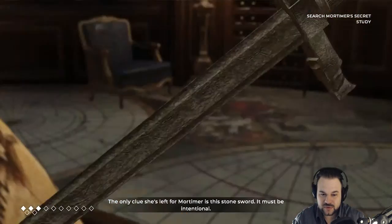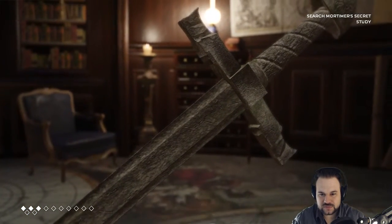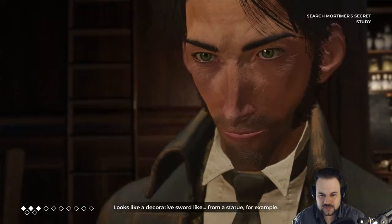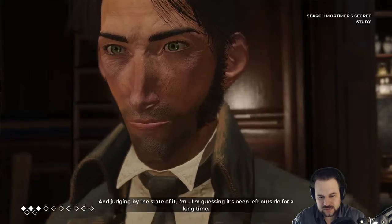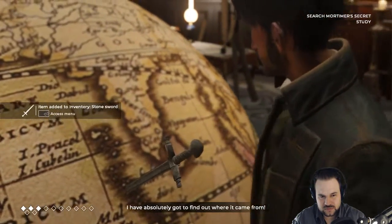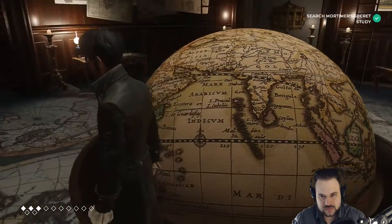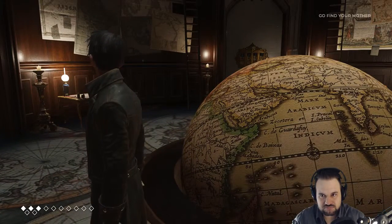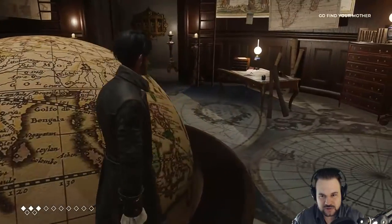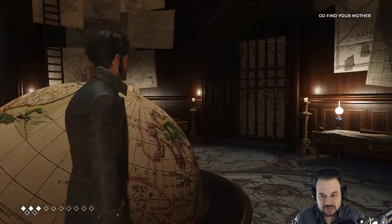The only clue she's left for Mortimer is a stone sword. It must be intentional. It looks like a decorative sword, like from a statue, for example. And judging by the state of it, I'm guessing it's been left outside for a long time. I have absolutely got to find out where it came from. Go find your mother. Okay.